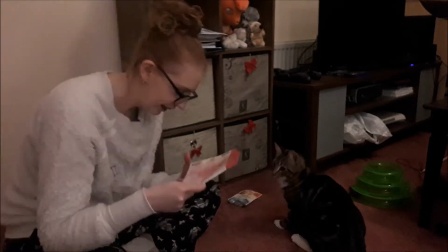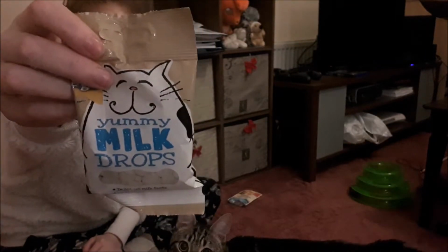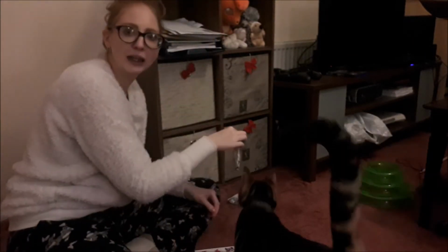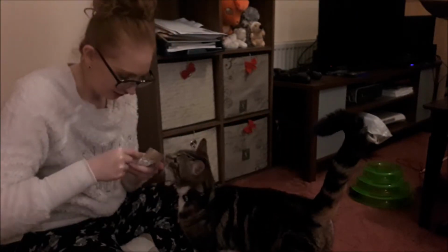Such a weirdo. Here is the Good Girl Milk Candy shaped like droplets. I have seen these about, and I've not bought them from him before, but again, he looks quite keen. Do you want to smell? Good boy. Oh, they're tiny.